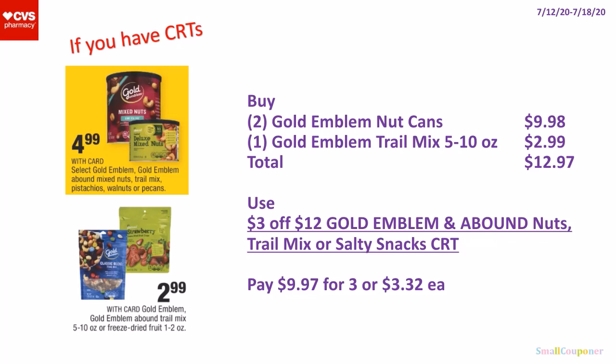So I also have this CRT as well. So if you have a $3 out of $12, this is what you can do. You can buy two of the Go Emblem nuts in a can for $9.98 and one of the Go Emblem trail mix, the 5 to 10 ounces, for $2.99. Total comes to $12.97. Use a $3 out of $12 Go Emblem and Abound nuts, trail mix, or salty snack CRT. Pay $9.97 for 3 or $3.32 each.